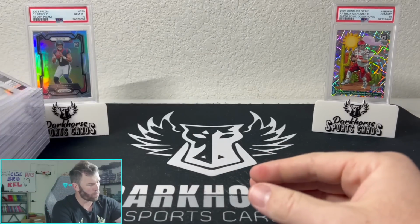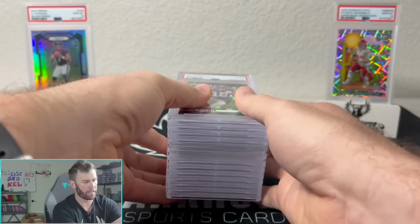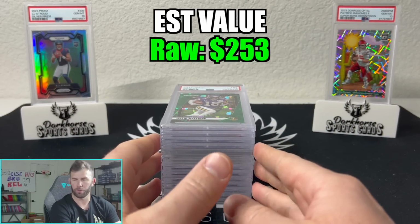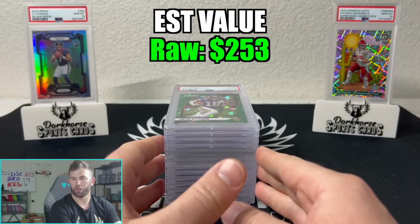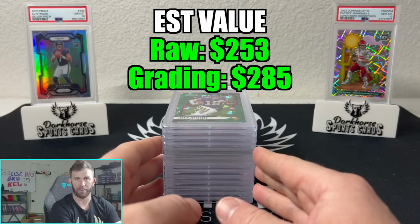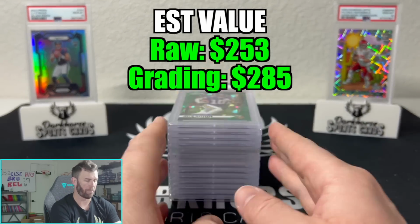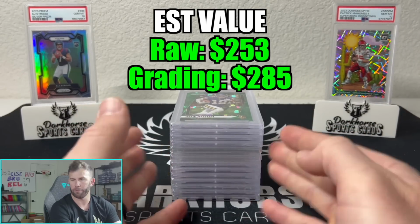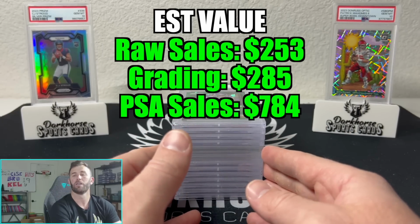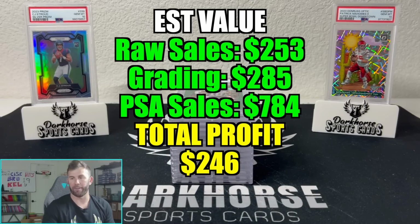Raw, all these cards raw. So if we would have just sold them and got the estimated value raw before grading, we would have received right around $253. With grading these 13 cards, it's crazy, but it costs $285 with shipping, insurance, all that. And with PSA, the amount we would expect selling all these in their PSA form would be around $784, for a total profit of $246.